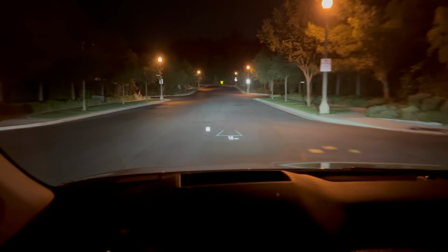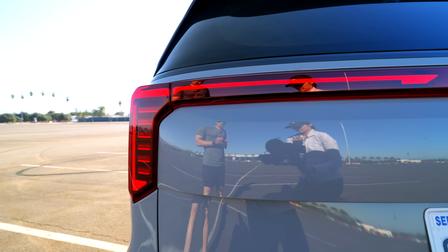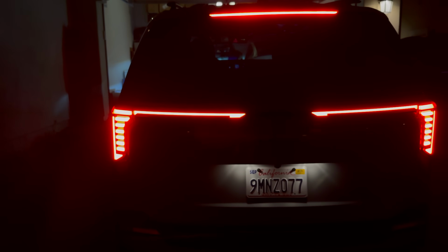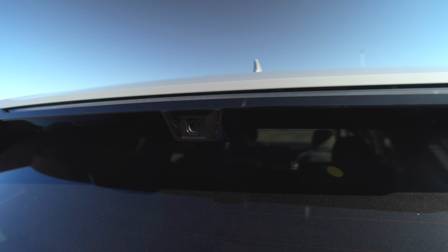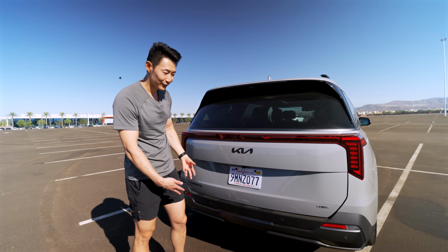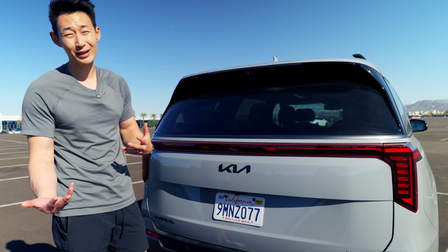You also get that super confusing K and Kia logo, but it looks good in all black. Even the taillights have that star map lighting system, and overall it looks really, really good for a minivan, baby. You also have a nice digital rear view mirror, and there's a camera for that, but also another camera there as well. Overall, it looks really good, low profile, very easy to put stuff in and out of the trunk, and that's the whole point of a minivan.